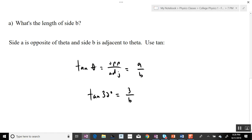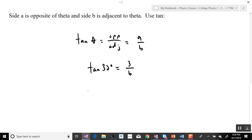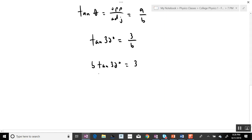And then it's just algebra. We need to solve for B. So how do you solve for B? I just multiply by B on both sides, so B times tangent of 32 degrees is equal to 3. And then you have to solve for B by doing one more step. Sorry, B is 3 divided by the tangent of 32. And you just put that in your calculator.